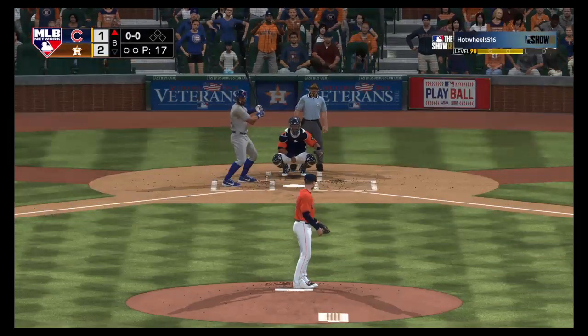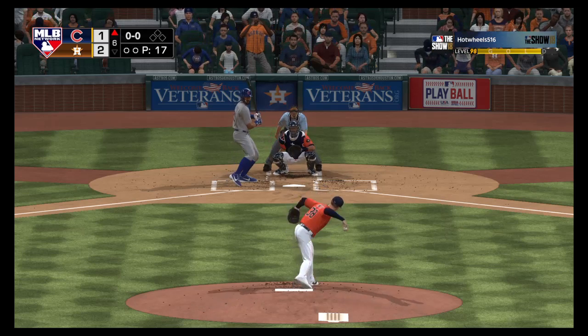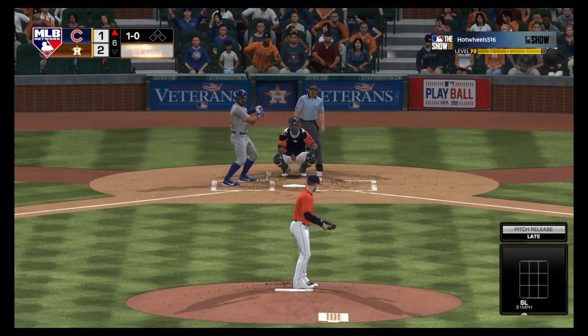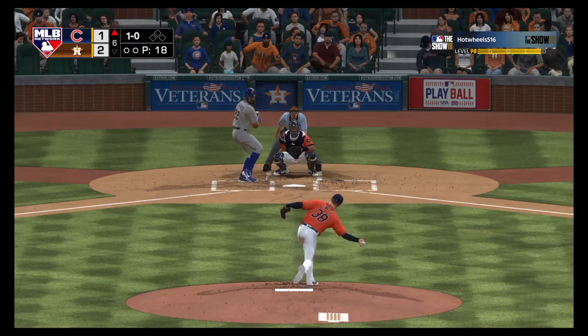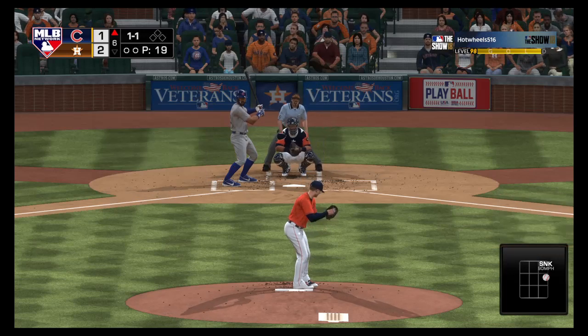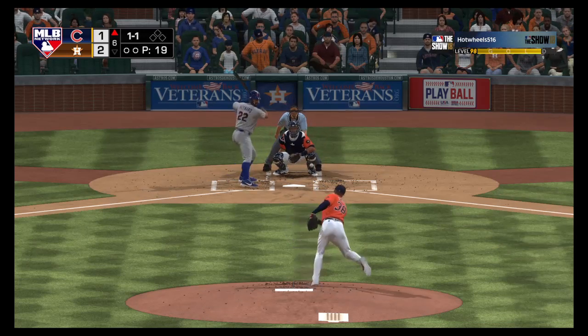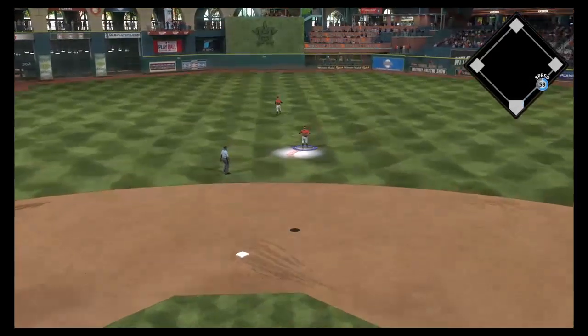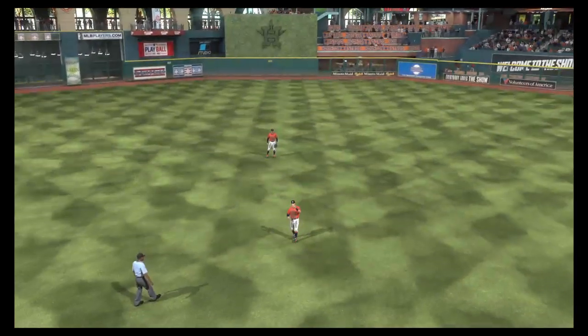Into the box, Jason Hayward. He'll look to bounce back after striking out his last time up. And this one's not close. It's in the dirt for ball 1. Popped him up. Altuve over to his right. He's got it, 1 away.